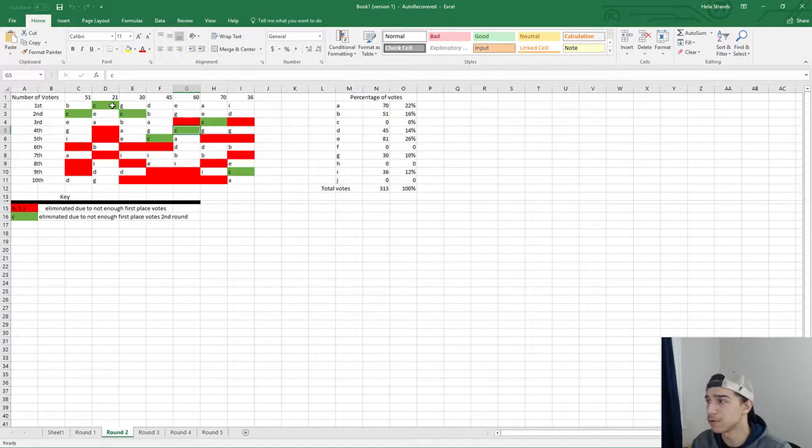E moves up to the first place vote and gains those first place votes. E originally had 60 votes, and then we added 21 votes to that 60. So E now has 81 votes out of the 313, giving us 26% for E. Obviously, all the rest of them are going to change a little bit, but they're not going to go up as much. Now we have to see if this is more than 50% of the overall votes, giving us a majority. Obviously, 26% is less than 50%, so they don't have enough yet.